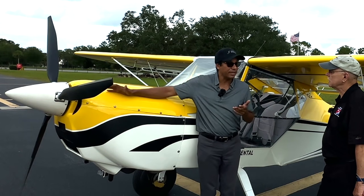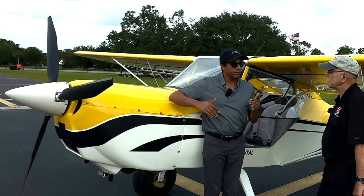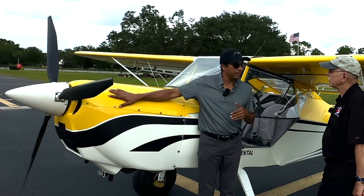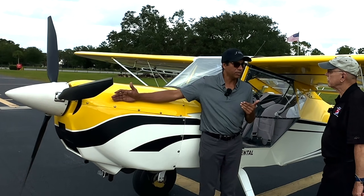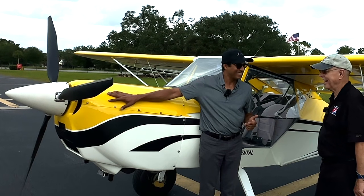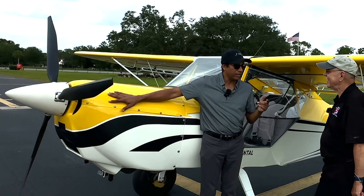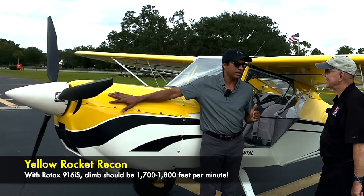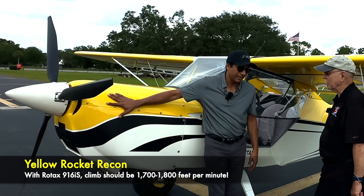So this 100 horsepower is getting 850 feet per minute at 1320. Even though you'll go higher, you will actually gain more horsepower, and the thrust to weight ratio is going to be better, so you have excess thrust. You should be seeing around 1500 feet per minute with a 915. At full gross, 1480. And although I haven't tested it yet, with a 916 you should be able to see 1700 to 1800 feet per minute. Wow, a rocket. Just a little yellow rocket.